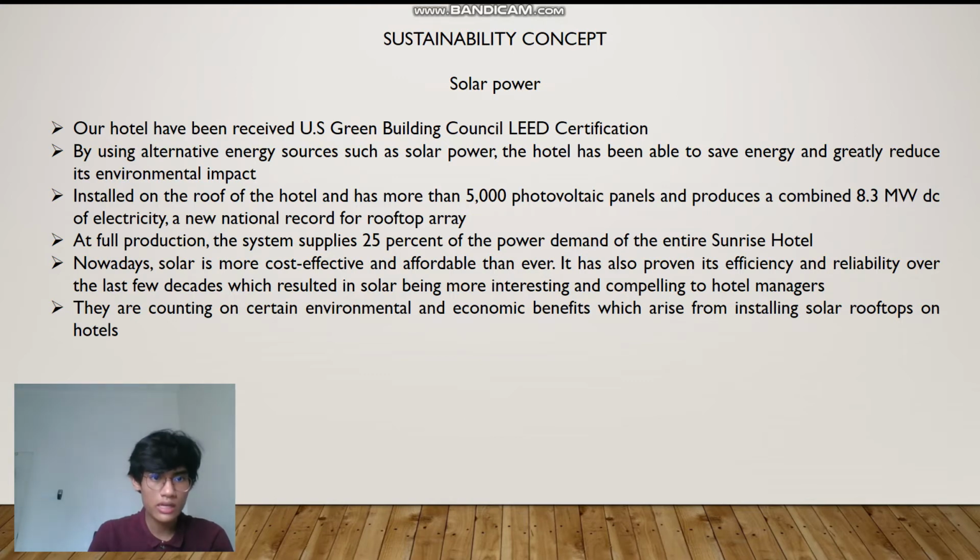Nowadays, solar is more cost-effective and affordable than ever. It has also proven its efficiency and reliability over the last decades, which results in solar being more interesting and compelling to the hotel manager.